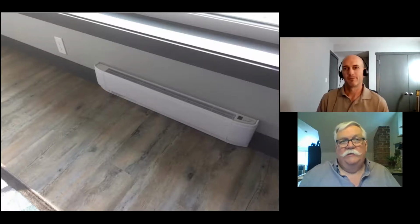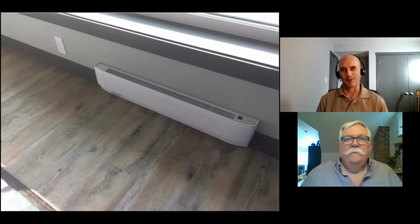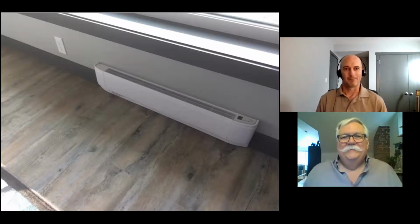So resistance heaters like these are very inexpensive, aren't they? These are just a couple $100 each or something. Yeah, I always say I bought my furnace at Home Depot because it was just a shopping cart full of these baseboard heaters. They cost about $100 a piece, and there's one in every room.